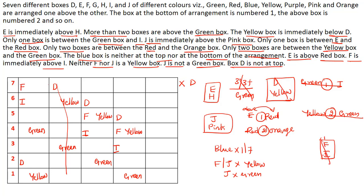So this is also done. Okay. This is also done. Now immediately below E, H has to be placed.